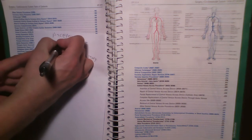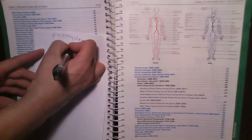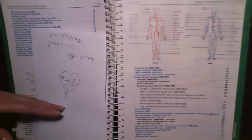There's a pacing cardioverter defibrillator, and I'm just going to call it a CD for cardioverter defibrillator. Right. The pacing cardioverter defibrillator also has your heart keeping pace, but if your heart should stop, it jump starts it. That's the defibrillator piece in it. So there are two different types of pulse generators.